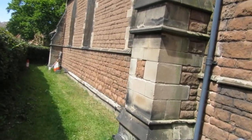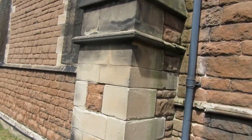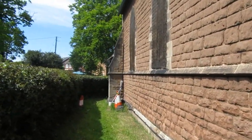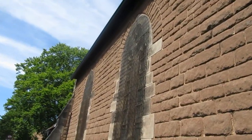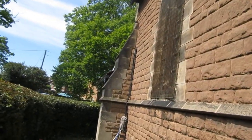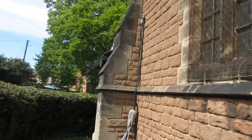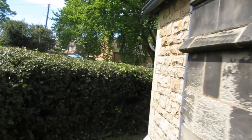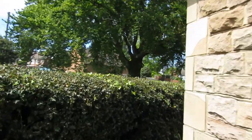Just watching where I'm walking, so you can't really get the full effect of the church as I'm just walking round it. So I'll see if I can get a bit of drone footage in a second. Somebody's cutting the grass, so it's not a very big church. But it's still got a nice bit of history to it, and it's nice inside. But I dare say it's probably closed anyway.